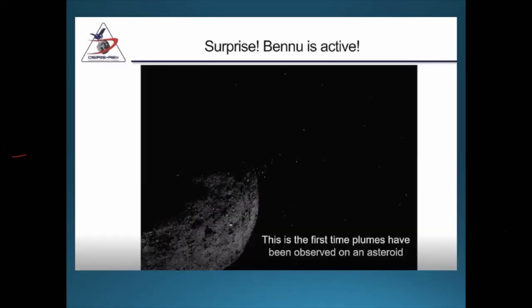So the other thing they found out is that Bennu is active. There's actually plumes of dust and small rocks that have been shooting out of the asteroid. And they've never seen that before. This is one of the things that they're rather confused about, and they still haven't figured out exactly what's going on there, even though they've been analyzing the asteroid for a couple of years now.